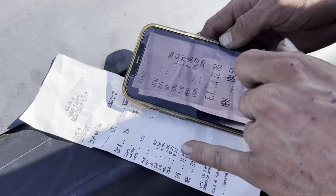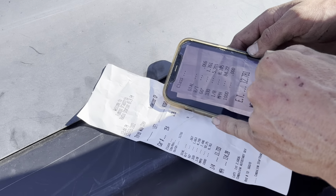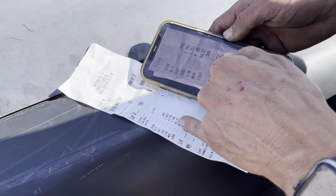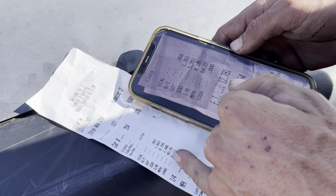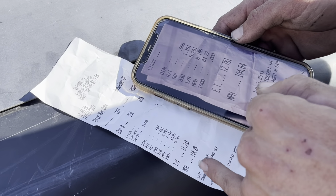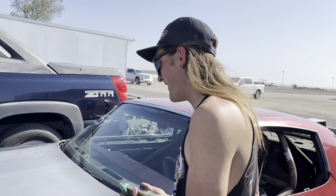So a tenth on the 60, 6/10 on the eighth, 8 miles an hour on the eighth, and then a 10 miles an hour gain. Like just numbers. So, yeah. And then I don't know. I was too busy trying.